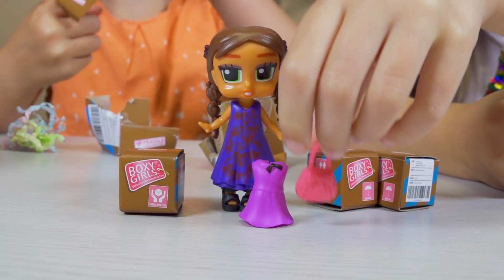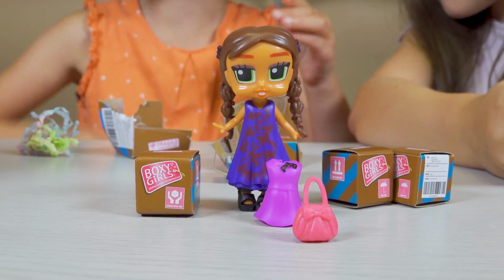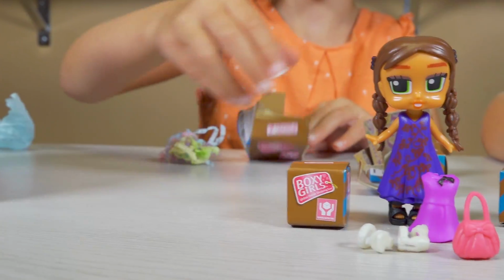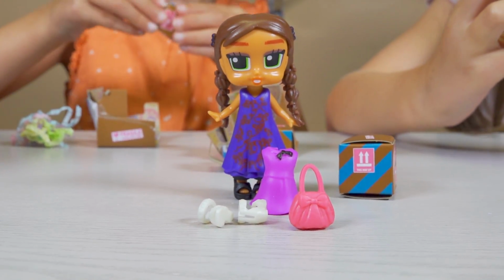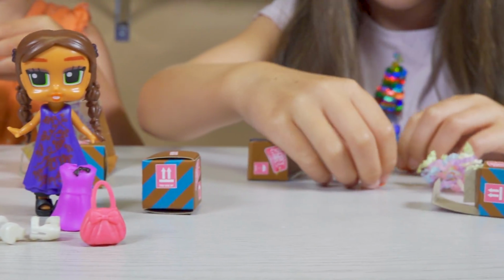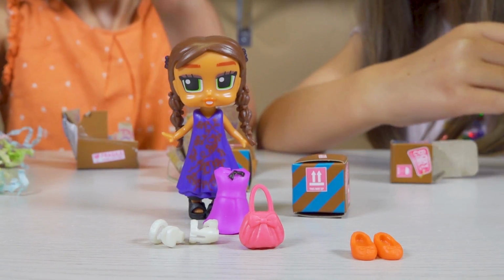A purse. She got a purse. New shoes. Nice. New shoes? The other ones fell on my lap. Uh-oh. So we got some white shoes. What's this one? I don't know. She got some more shoes. Oh, some more shoes, with high heels. You can never have enough shoes, right? Yeah. A purse.